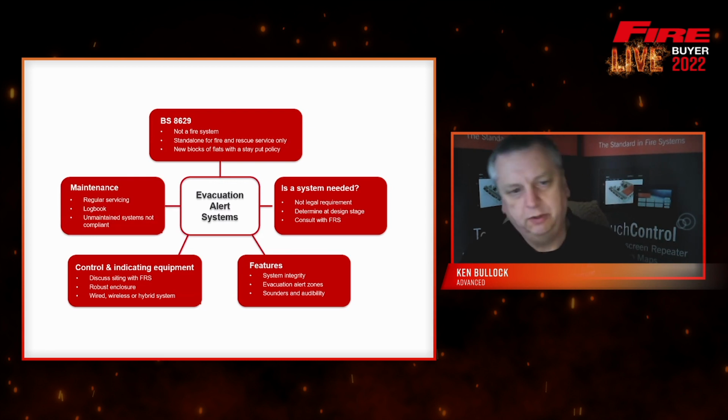Maintenance, we need to make sure we've got a good maintainer that keeps the system up to date and is maintained in accordance with the code of practice.